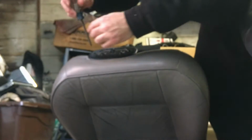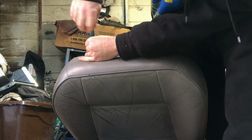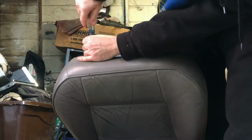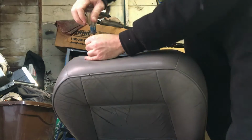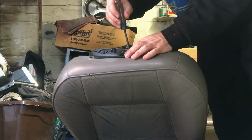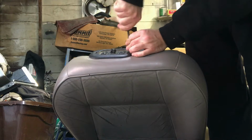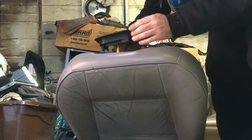Yeah, I can't really see anything. But it doesn't take long, and it's worth it just to have extra stuff sometimes. Switch or a seat track. We got Mustangs. You could probably add these to a car that had non-power. I think you could add the track on either side, so it definitely doesn't hurt to have. Oh, look at those wires, like brand new, don't they? They've never seen the light of day.